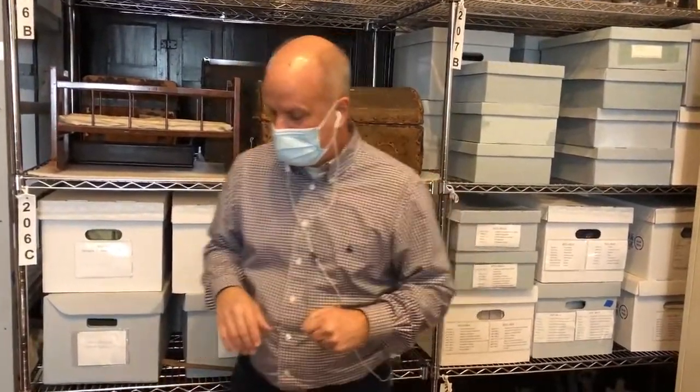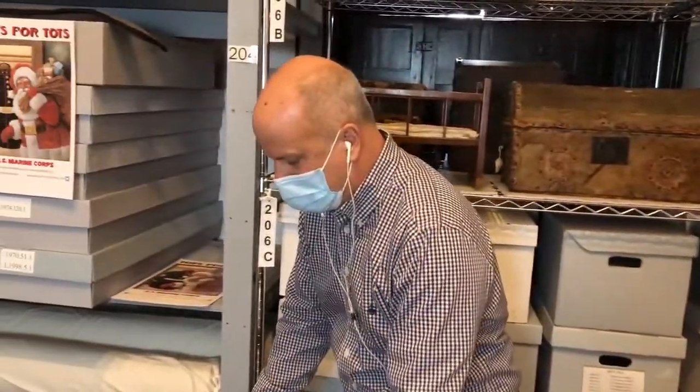But it's books like this that again help inform how we pick our faux food, how we make our faux food, and then put it out on the table downstairs during the holidays to try to replicate at least kind of the look, if you will, of what a table would look like during Christmas of the 1860s.